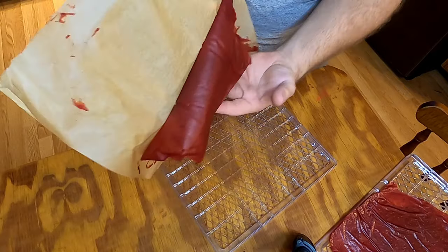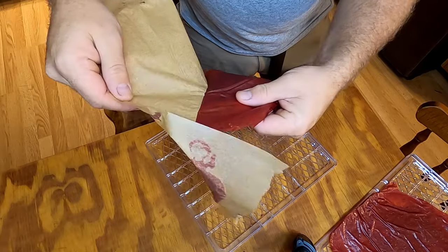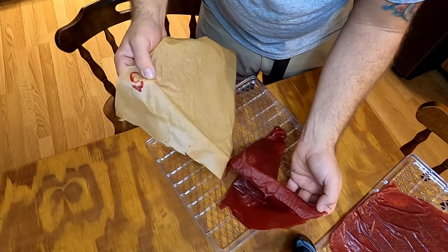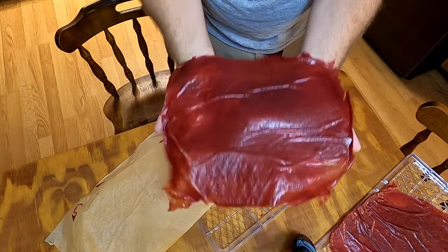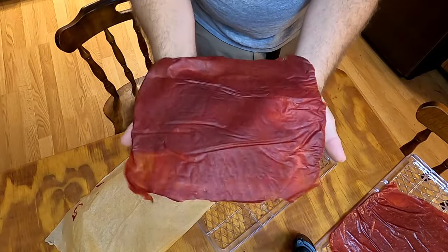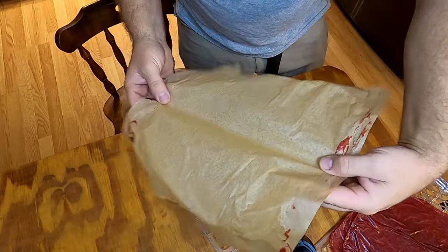Work the edges a little bit. It comes off in one big sheet. If you get the edges started first, it goes pretty easy. So there's a whole sheet of fruit leather right there. And the lesson I learned is, this is parchment paper.